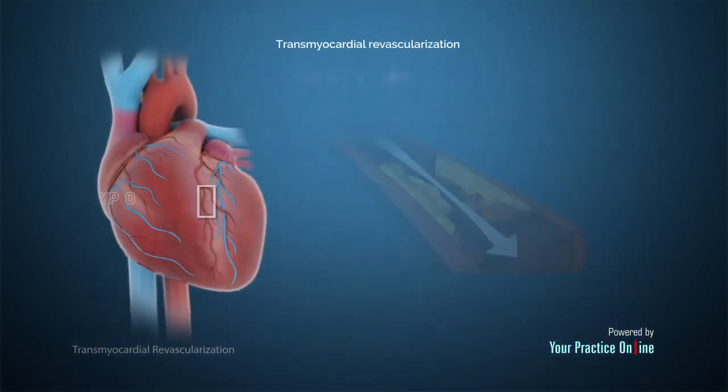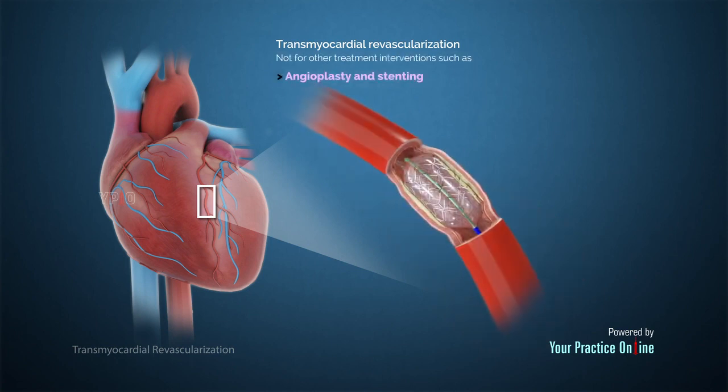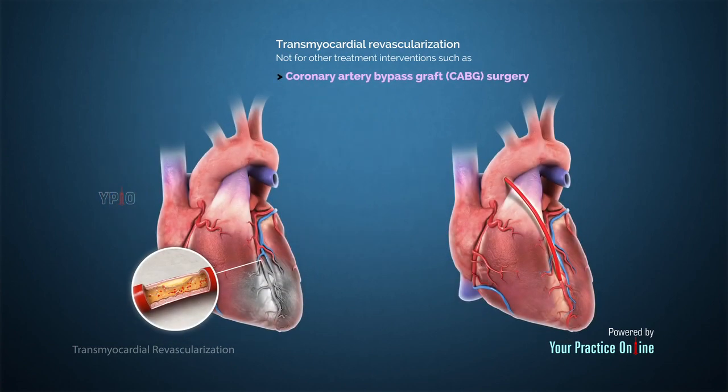Indications. Transmyocardial revascularization is indicated as an alternative treatment for patients with coronary artery disease who are not a candidate for other treatment interventions, such as angioplasty and stenting, and coronary artery bypass graft, CABG, surgery, due to factors such as risk of procedure failure, ill health, advanced age, advanced heart disease, and other health conditions.